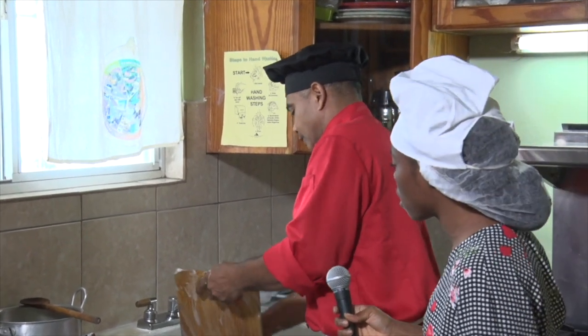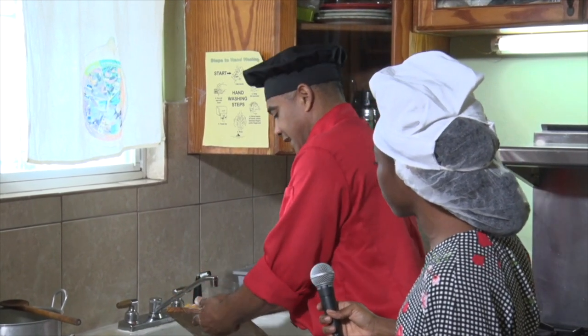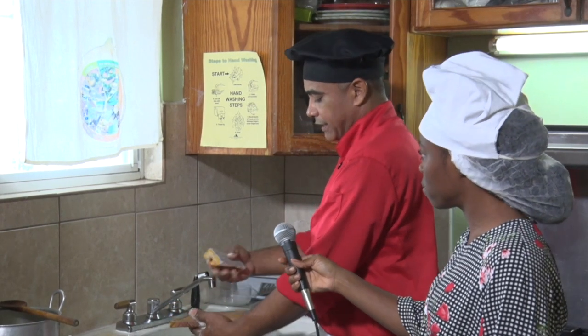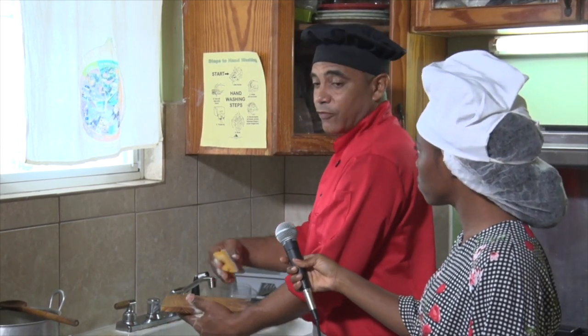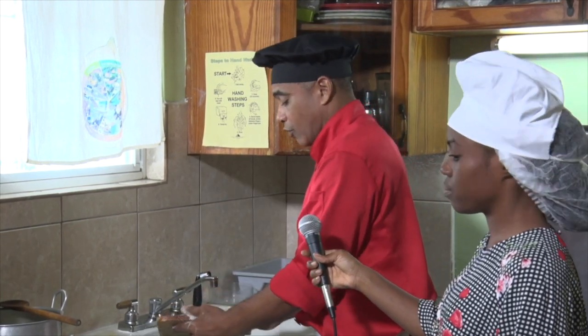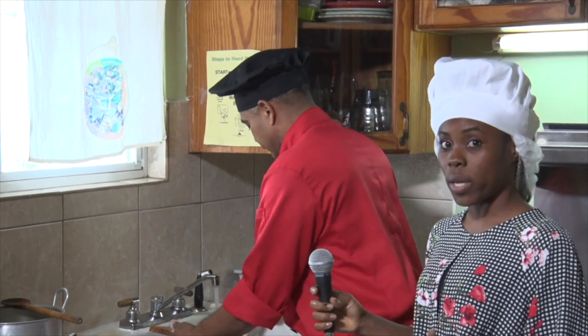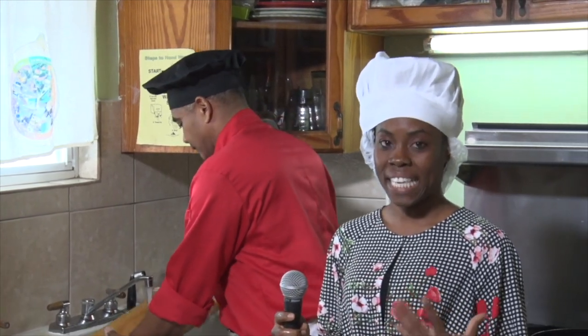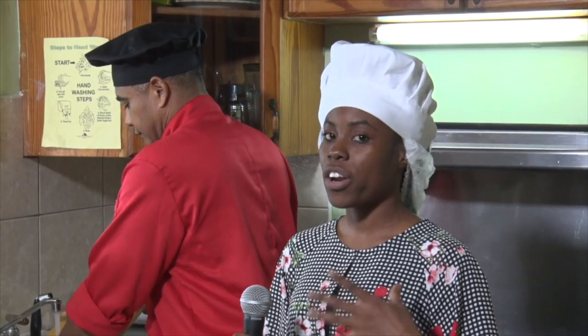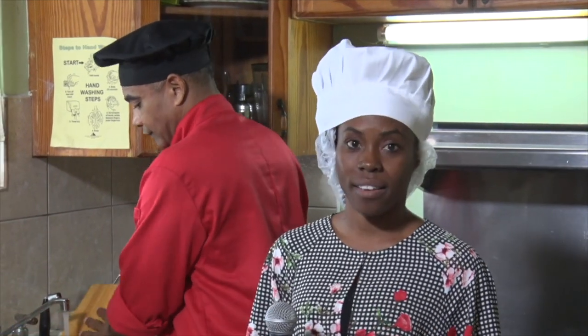So is this the same cutting board we are using? The same cutting board, but we're watching it in case when we're cutting any, you know, slime from the cochineal, you don't want it to go in the other vegetable we will be cutting now. So we are thinking about food safety. And when we have food safety in the kitchen, we are less likely to get sick.